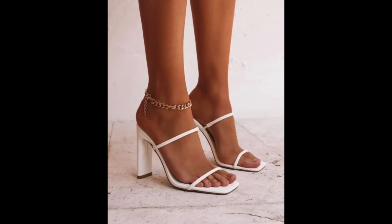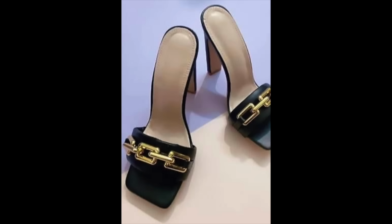A third thing that you can also do is taking a look at the shape of the toe. So right now we have that very popular square-toed look, especially in the high heels. So if you incorporate that in a beautiful traditional high-heeled shoe, you're just going to also update that wardrobe.